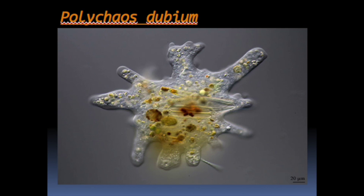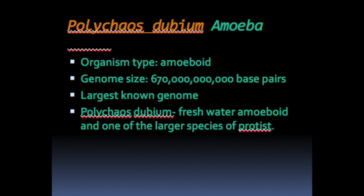Polychaos dubium, or the amoeba. It is an amoeboid which has a genome size of 670 billion base pairs. It is the largest known genome, and Polychaos dubium is a freshwater amoeboid and one of the larger species of protist.